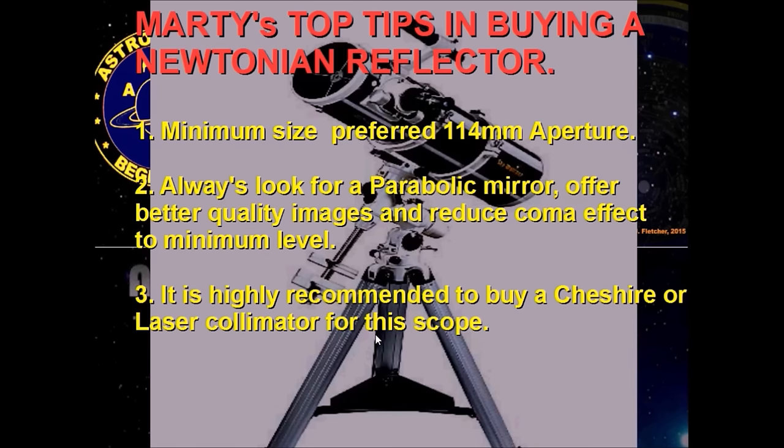It is highly recommended that you buy a Cheshire or laser collimator eyepiece. If you're considering a Newtonian, when you set it up, even straight out of the box, I will guarantee you now that the mirrors will be misaligned. So if you do use a telescope straight from the box, the optics mirrors will be misaligned. If you're buying a reflector, buy a Cheshire eyepiece at least, for about £20 to £30. It is crucial that you get a collimator, to invest in something to align the optics. If you want the best possible views from this instrument, you've got to adjust the mirrors.